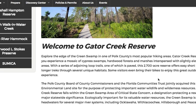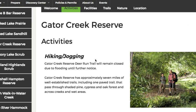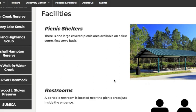Let's see what they have here in terms of activities. Okay, they got hiking and jogging and butterfly watching. Okay, that sounds exhilarating. These are the facilities they have. Looks like they just have like a picnic shelter and restrooms.